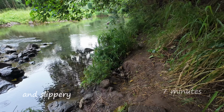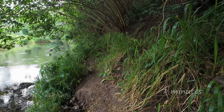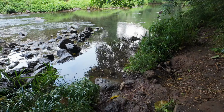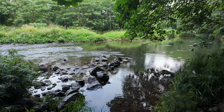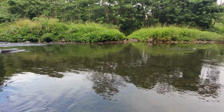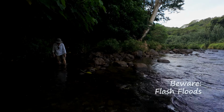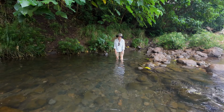Notice the rocks there. They're not sharp, but there are quite a few of them. 7 minutes into the trail, it's going to end, and you're going to look around and say, now what? Well, the now what part is you're going to cross that river. One thing I want to note is, if there's heavy raining, and it doesn't even have to be near you, it can be back up in the mountains, this river area is subject to flash flooding. And there have been some tragedies there, so pay attention.